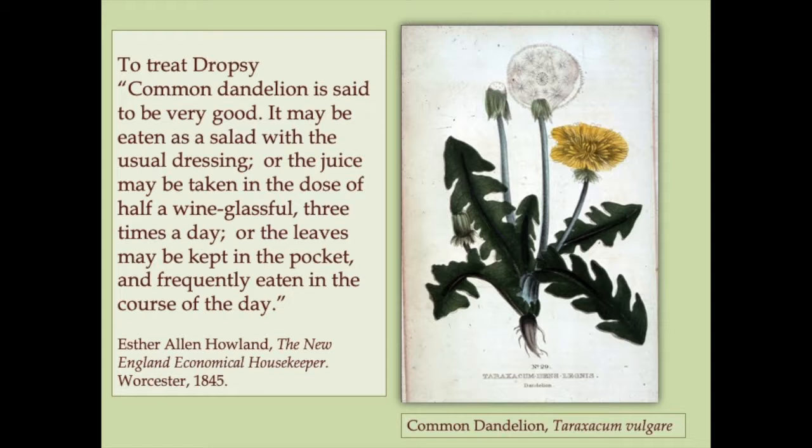You could eat a salad with the usual dressing, vinegar, or the juice of the dandelion could be taken in a dose of half a wine glass full, 3 times a day. Or you could just simply carry the leaves of the plant around in your pocket and nibble on them frequently during the course of the day.